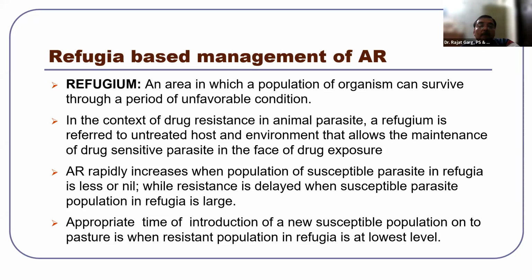So what does this mean? We should identify the animals in a flock which are not showing clinical signs of the disease or which have very low counts of the parasites in their body, based on the examination of fecal samples. And we should leave these animals as such. We should not treat these animals. Besides these animals, all the animals are treated.